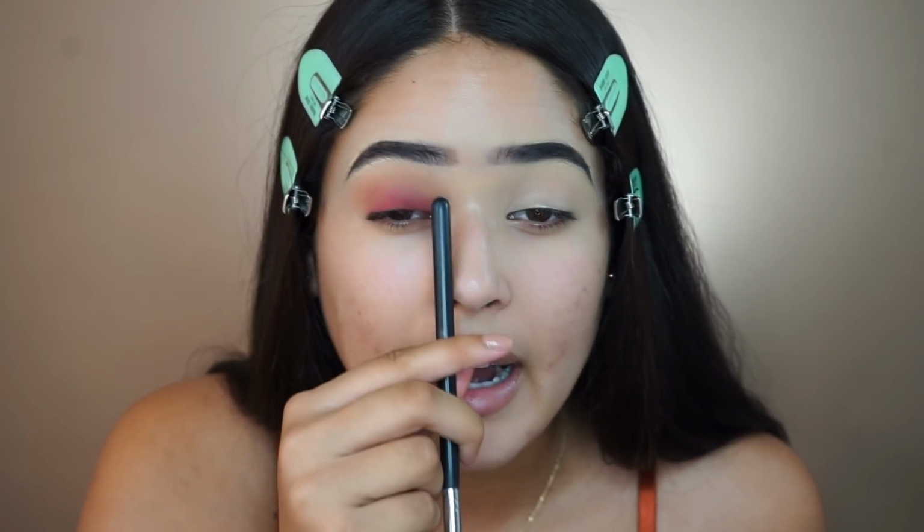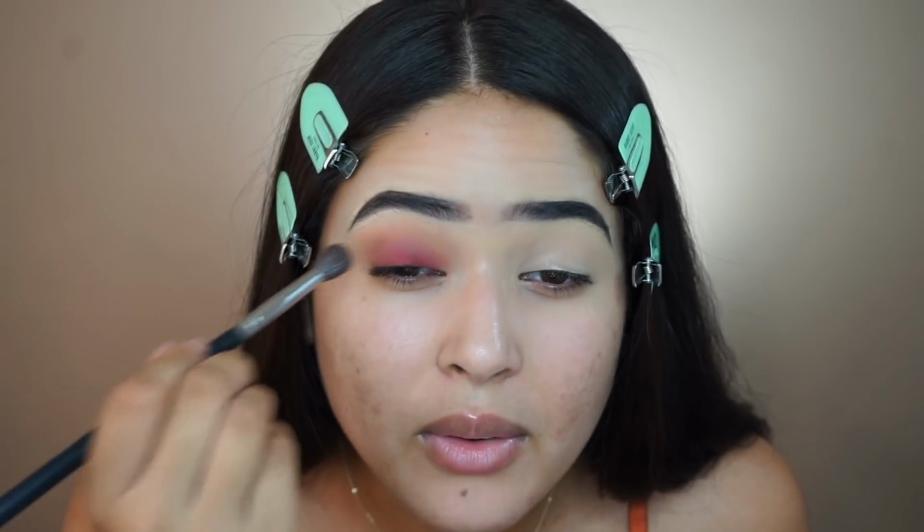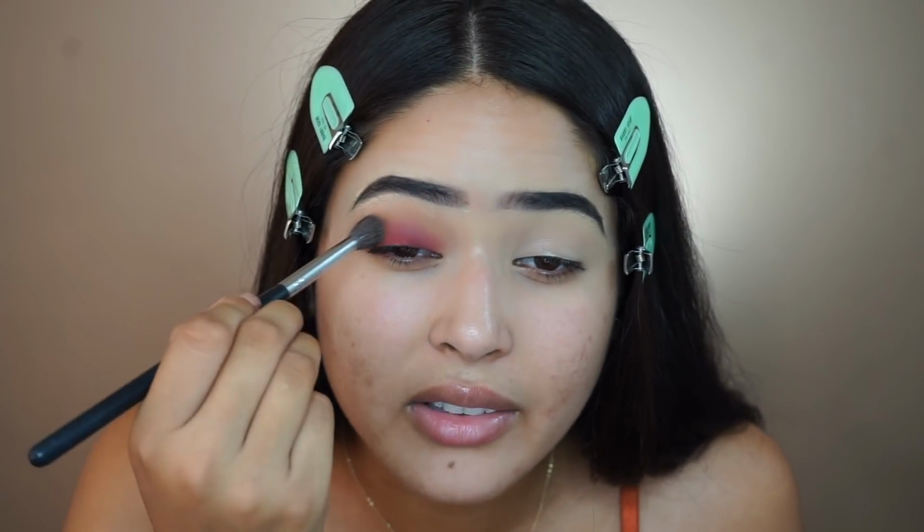You guys, for some weird reason, these past few days, I have a really dry spot right here that you can only see when I wear makeup, because when I don't wear makeup, I swear to God, I don't see it. But every time I put my concealer there and stuff, I can see that dry spot. I don't know if you guys can see it. It's literally right there. It's the weirdest thing ever.